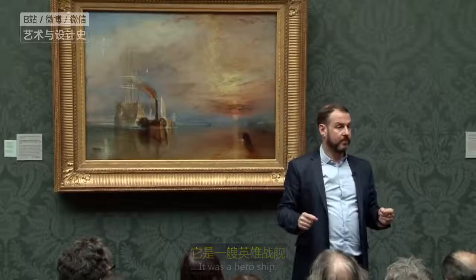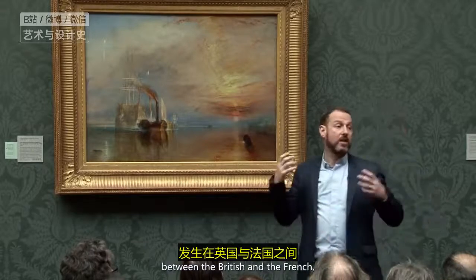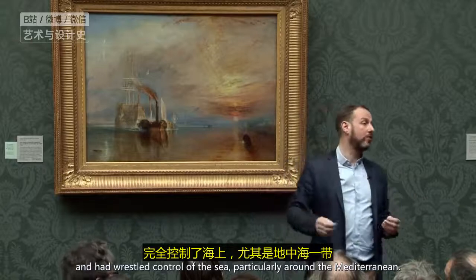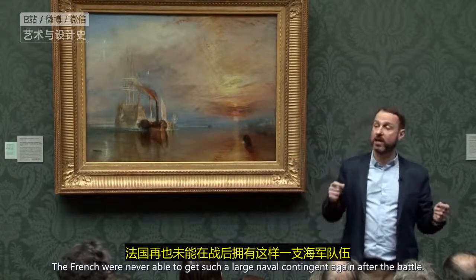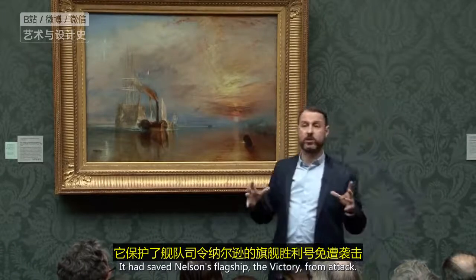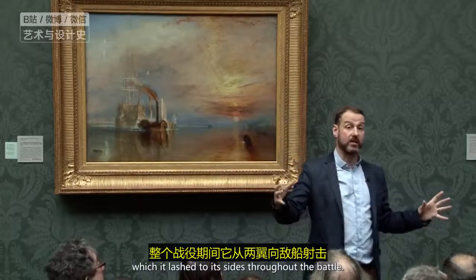It was a hero ship. It was a ship that had served in the Battle of Trafalgar. The Battle of Trafalgar, a huge naval battle between the British and the French, in which the British had defeated the French and Spanish joint navy, and had wrestled control of the sea, particularly around the Mediterranean. The French were never able to get such a large naval contingent again after the battle. And the Temeraire was well known for having been right in the thick of the fighting. It had saved Nelson's flagship, the Victory, from attack. It had captured not one, but two enemy vessels, which it lashed to its sides throughout the battle.